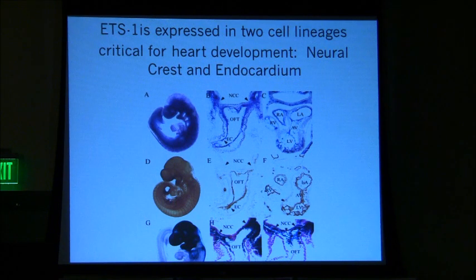And what we were able to show then is that these are cross sections through a mouse heart, and the ETS1 protein is expressed during heart development in 2 lineages or cell populations that are critical for heart development. One is called the neural crest, and the other one is called the endocardium. And I'm going to spend the rest of my time mostly talking about what we're beginning to think the ETS1 protein is doing in that population called the neural crest. But before we can do that, this is still sort of circumstantial evidence, and we're trying to build our case to really prove that ETS1 really is the gene.